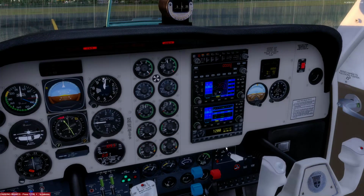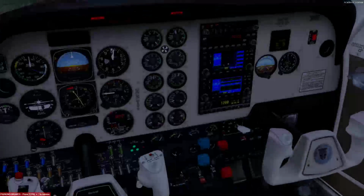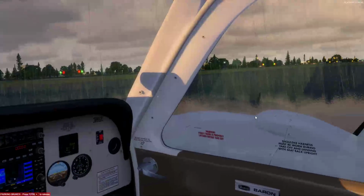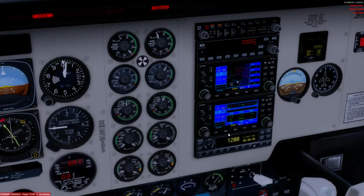517 Charlie Charlie, turn right heading 120. It starts as finicky as a real airplane does. Now I'm sure I've just fouled the spark plug, so let me go ahead and burn that out.